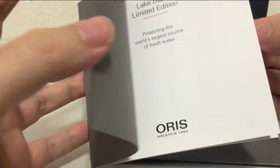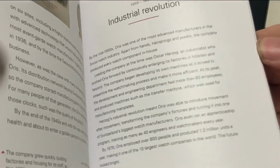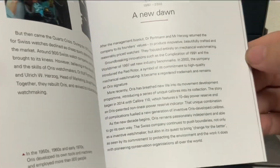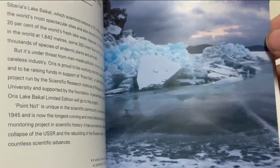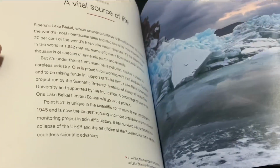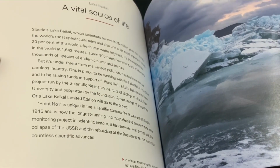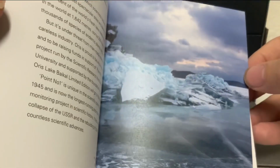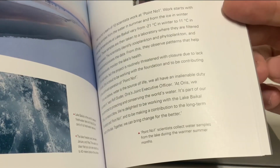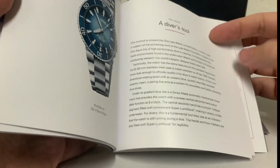Very cool little booklet, tells you a little bit about what they're supporting here in this limited edition. Lake Baikal is in Siberia, and it is the deepest freshwater lake. And there you can see some of the ice on top. That is important when we look at the watch later. Very, very cool. Beautiful pictures. There, check out that ice shot there.